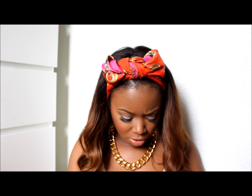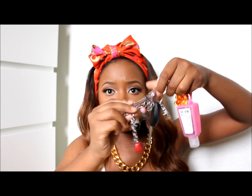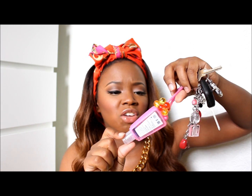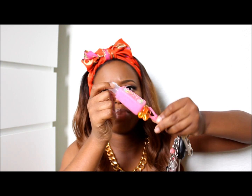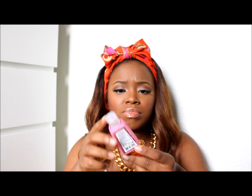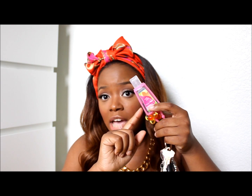Let's see here. My keys are in here. Little charm thingy. And then I have a little antibacterial thing from Bath and Body Works, and this scent is Sweet Pea. I like having this on my keys for when I'm done pumping my gas, and you just like to sanitize your hands because those pumps be dirty. So I like having that.